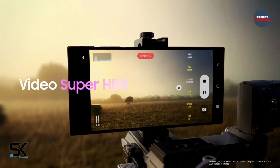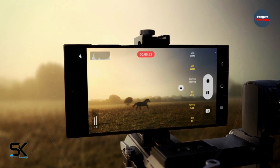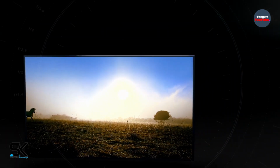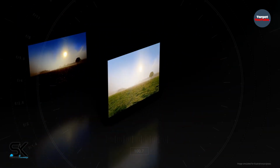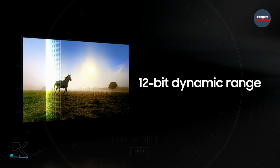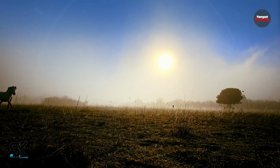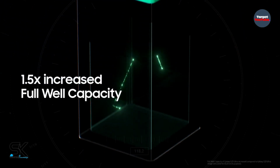With Super HDR, you can capture a wider range of light and dark tones in your videos with more accurate colors. The cameras combine readings from both low and high ISO to produce high-quality images with a wider 12-bit dynamic range spectrum of colors. This means that your footage will depict light and dark areas more accurately, thanks to the 1.5 times increase in full well capacity.